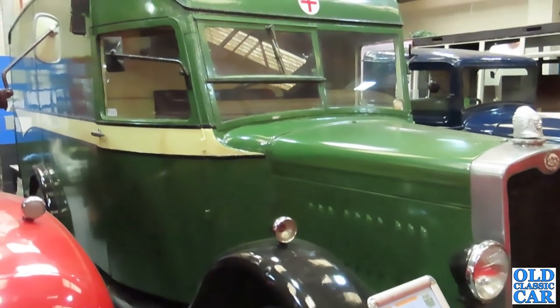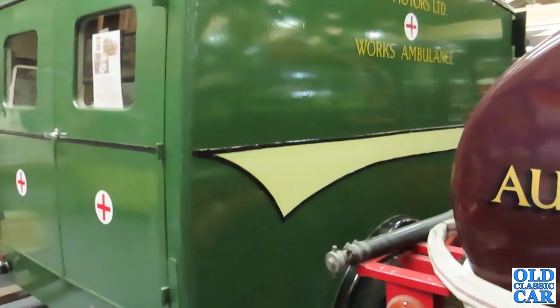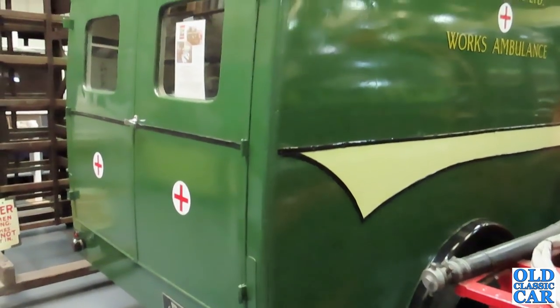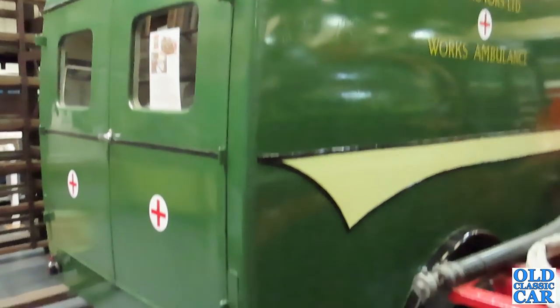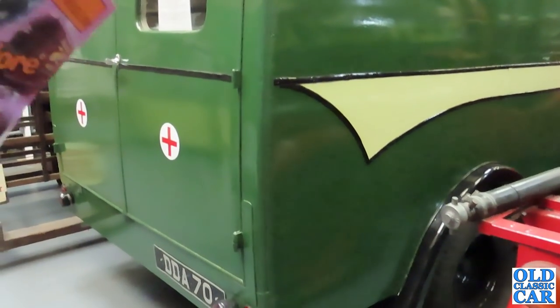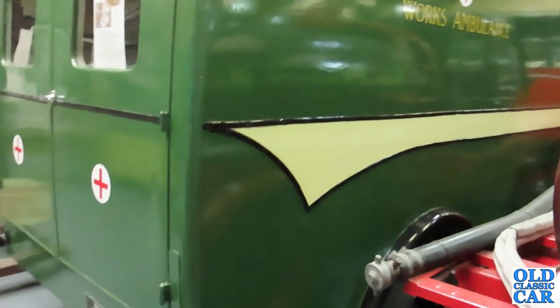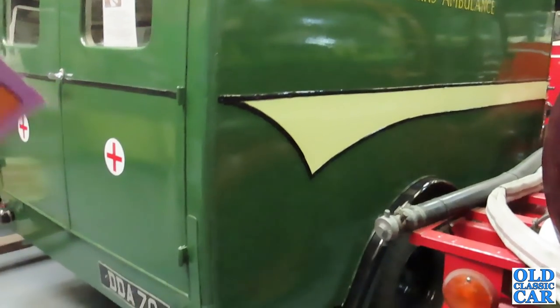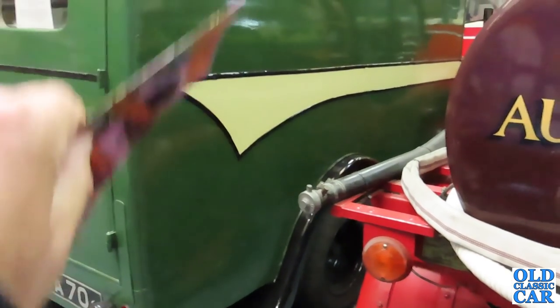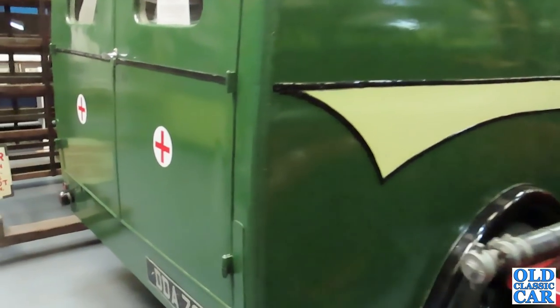Just going to have a peek around the back. Oh yeah, there's the back end of the Guy Motors Limited Works ambulance. Well, as I've said before, what I like about the old commercial vehicles, especially pre-war and just post-war, they have all this extra styling with these trims and things on the side, which they didn't need. None of that was needed. But they still did it, and it was sort of the pride in the coach builders who added these little extras. It's probably never part of the original design brief, but it appeared there anyway.